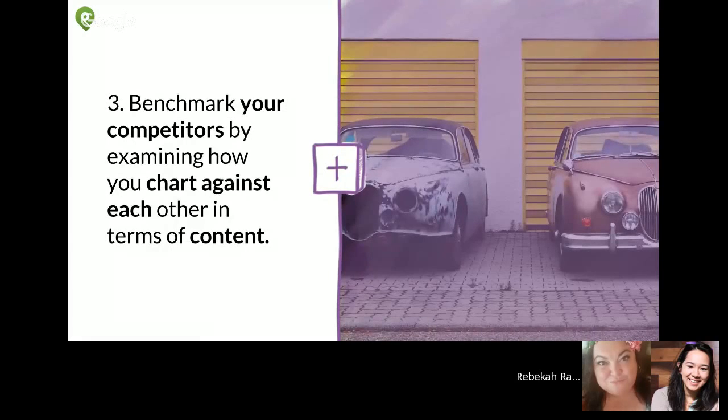benchmarking your competitors, because I think that's another area where we get a little muddy of, well, I don't want to be my competition, and this isn't about being your competition or swiping your competition's ideas. It's because if you've got competition, then you have very similar customers, and benchmarking is really going to allow you to examine exactly how their audience is interacting with their content, how their content is performing, and then, of course, how your content is performing in comparison.